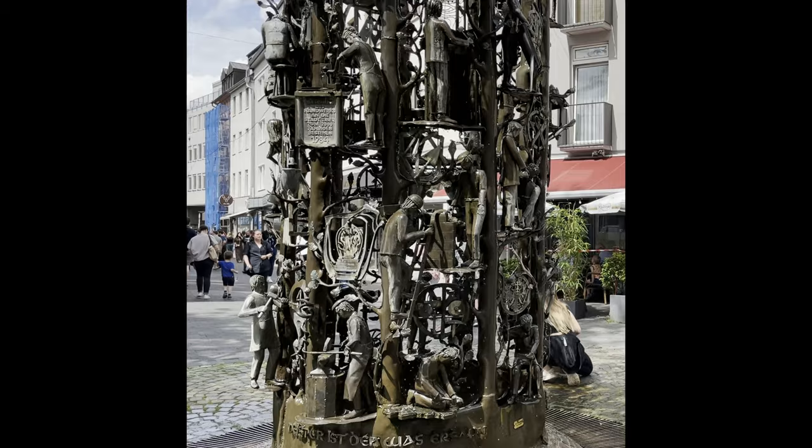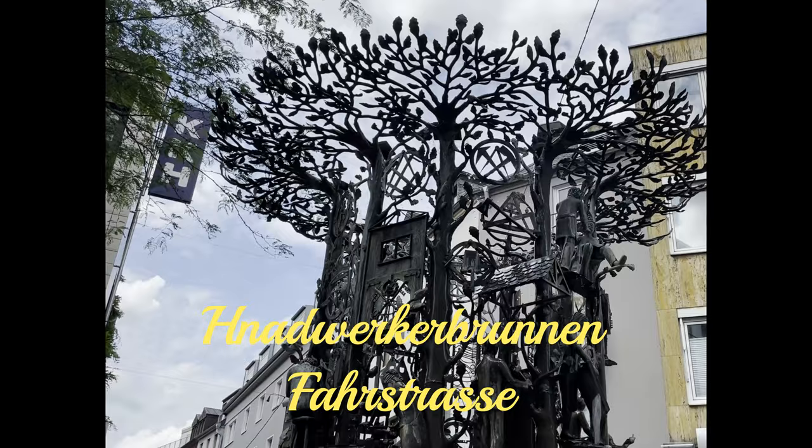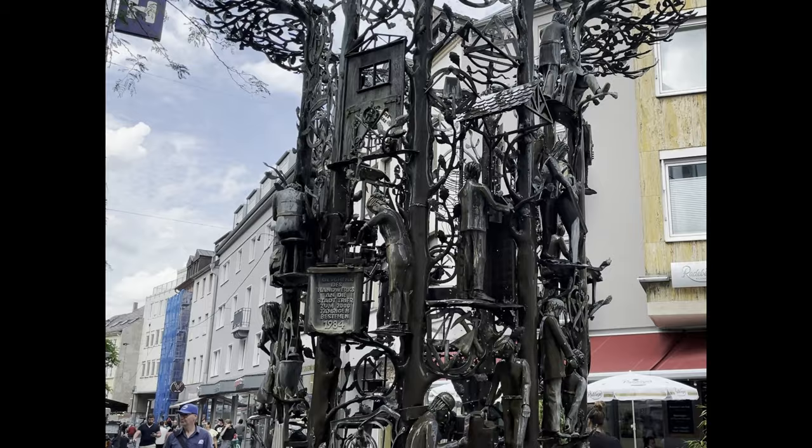Trier has a long tradition of exhibiting beautiful water fountains. I'm going to show you three of my favorites right inside the old town itself. This one, built in 2004, is called Handwerkerbrunnen, or Craftsman's Fountain, in Fahrstraße.